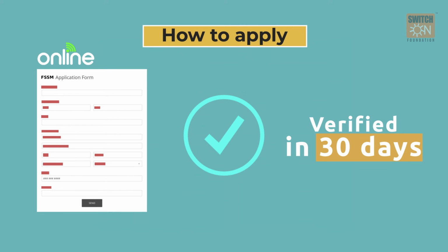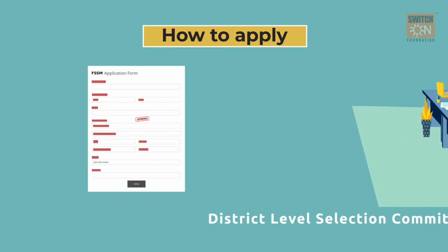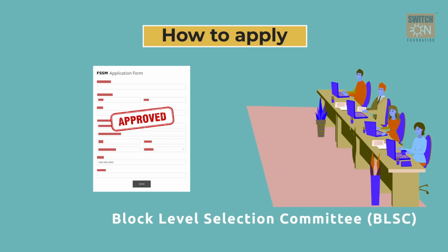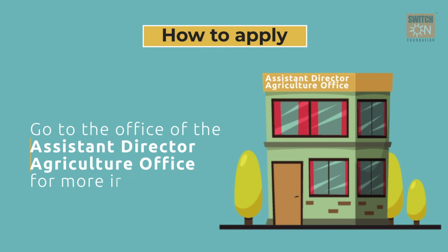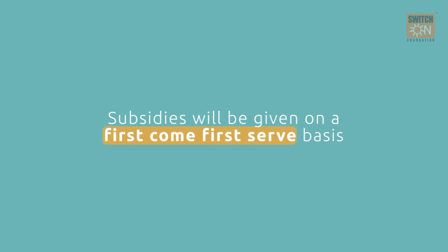If the application is approved by both the District Level Selection Committee and Block Level Selection Committee, then go to the office of the Assistant Director Agriculture Office for more information. Subsidies will be given on a first-come, first-served basis. So, take the opportunity before you miss out.